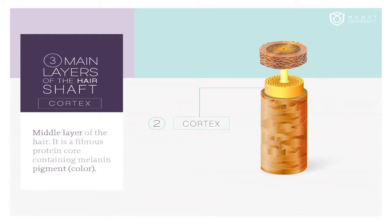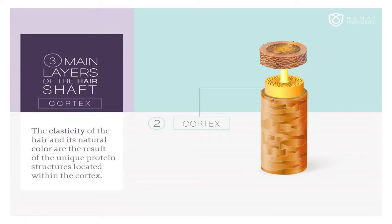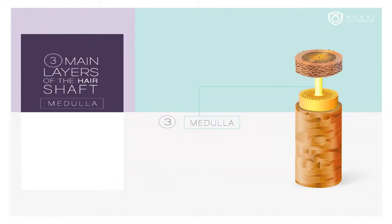The cortex is the middle layer of the hair. It's a fibrous protein core containing melanin pigment, which is the color. The elasticity of the hair and its natural color are the result of the unique protein structures located within the cortex. The changes involved in setting, styling, etc. take place within the cortex. The medulla is the innermost layer of the hair and an empty space in the shaft.